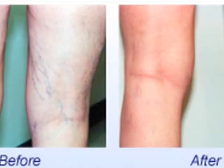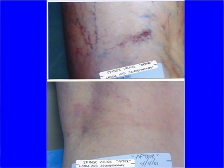Well, for spider veins, for instance, and for our viewers, those are the little blue veins that we see on our legs. The little firecrackers? Those little firecrackers, exactly. They look like little spiders, that's why we call them spider veins. And for the legs, we still find that using a very tiny little needle and injecting solution into those veins, we can help them to disappear.